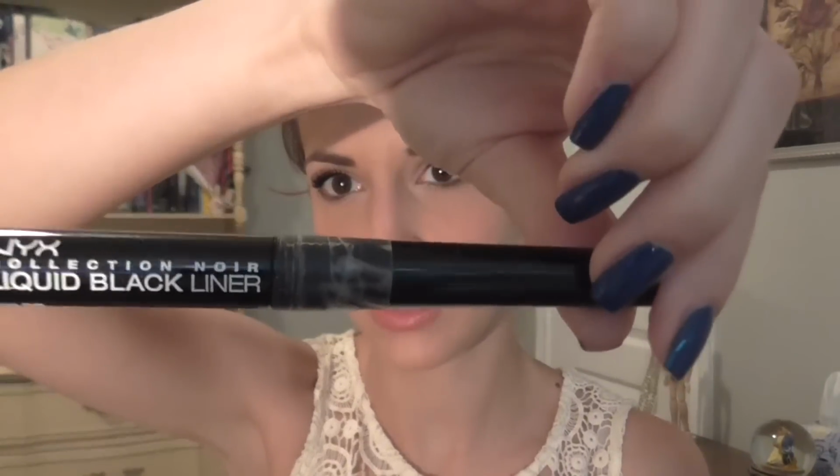And I don't think it comes in this long tube anymore. I have NYX ones now, and they're just tiny. They're like this big, but they're the same thing. Next is a Wet n Wild Mega Eyeliner. This is like a brown color. It's like the little marker kind. I hated this thing. It probably still works.